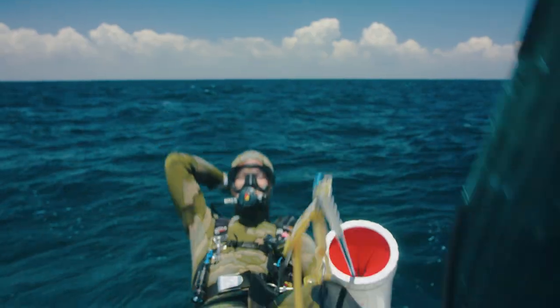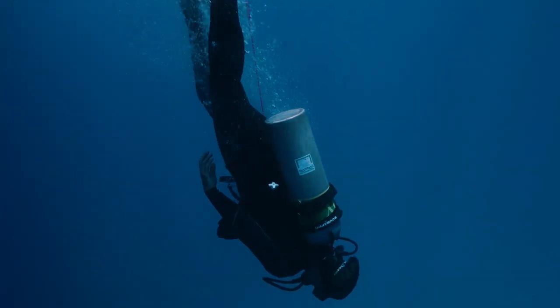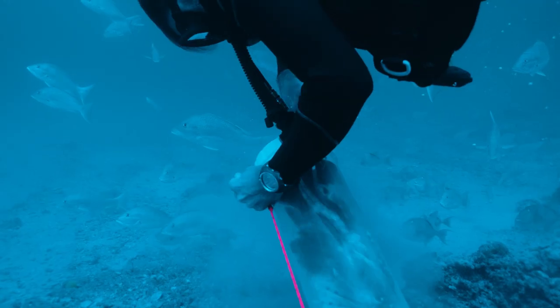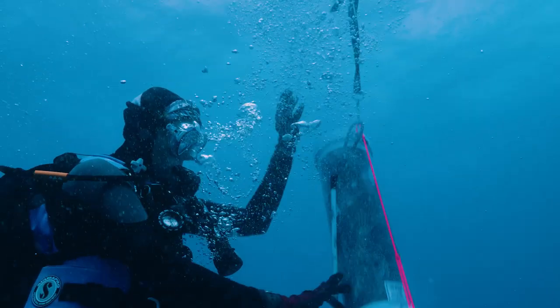Because lionfish don't fear anything, they're actually extremely easy to harvest. They're not a quick-moving fish. You go in with your sling, and if you have a proper way to store them, you can successfully harvest your own lionfish.